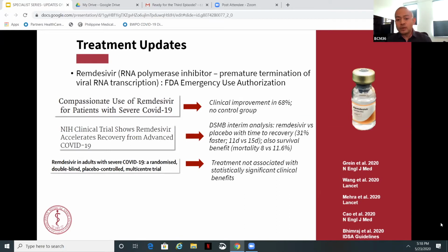So the first one, the one that was published in the New England Journal of Medicine, showed compassionate use of remdesivir led to clinical improvement in 68%. Important thing to remember, there was no control group in this particular study. Yes, there's 68%, but you can't really compare with the other group.